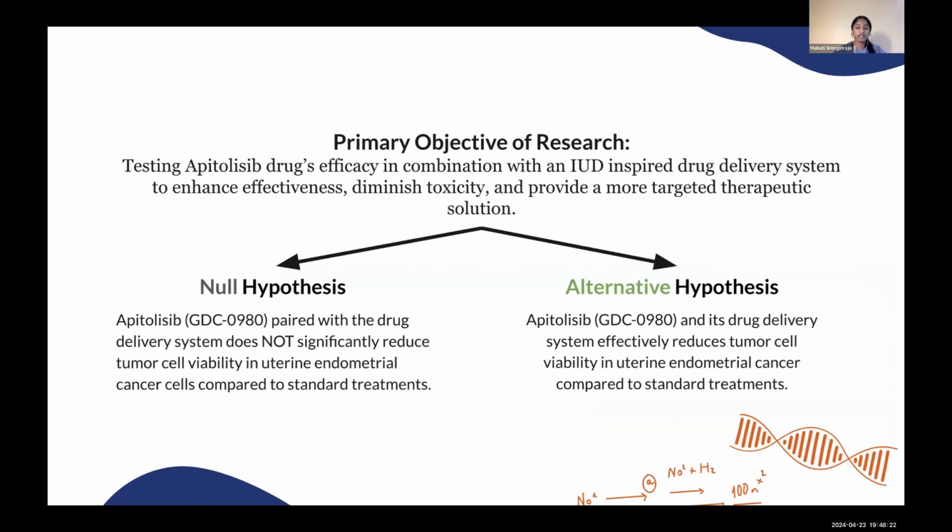So our primary objective of our research is to see whether apitolisib produces the intended results when paired with our IUD-inspired drug delivery system to enhance the effectiveness and efficiency of our drug delivery, diminish toxicity, which is often seen with other cancer treatments, and provide a more targeted therapeutic response by targeting a specific part of the body.